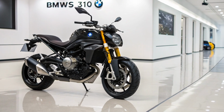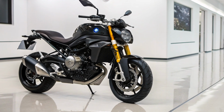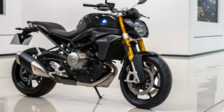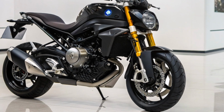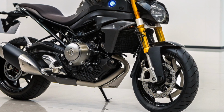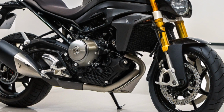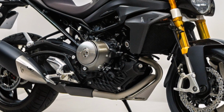And here comes the knockout, the price. In 2025, the BMW G310R is surprisingly accessible for a premium brand, hovering around 3 lakh rupees in India and competitive in global markets like Europe and Southeast Asia. You're not just paying for a motorcycle, you're buying into a legacy. A name that stands for engineering purity, precision, and presence. There's pride in that logo, and every time you park the G310R and glance back at it, you feel it.